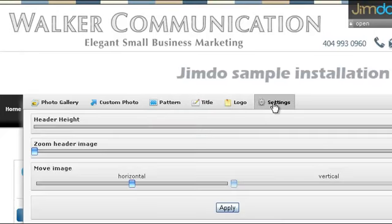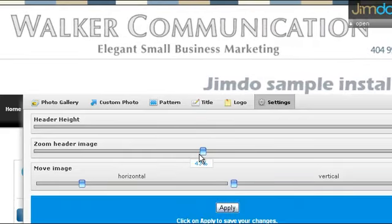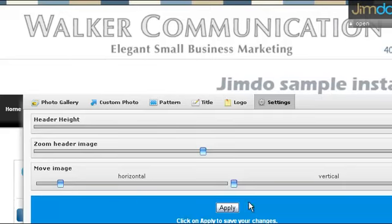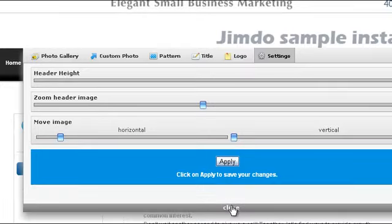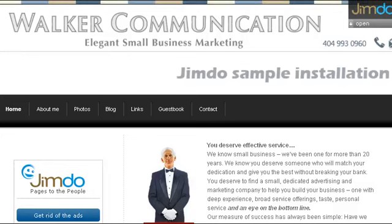The settings in here are for moving the image around in the background of your header. You can set the height. You can actually zoom into the image. If I move the slider across, it just zooms right in. And once again, these little sliders move the image around. I'm going to escape that. I'm not going to use it, but it's pretty powerful. You can do that with any image you like. I'll scroll back up here.